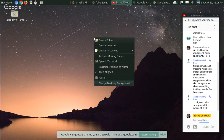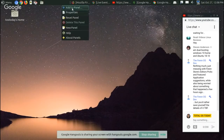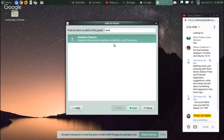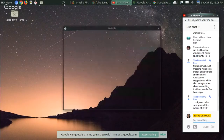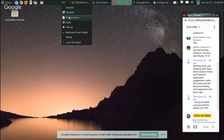Alright, so obviously user-friendly because of easily customizable. Right click on the panel, add a panel. You've seen this before. You can add applets. Let's add the weather applet. My favorite applet. Some of you made fun of this. Really, Toss, just look out the window. That's not the point. You know?